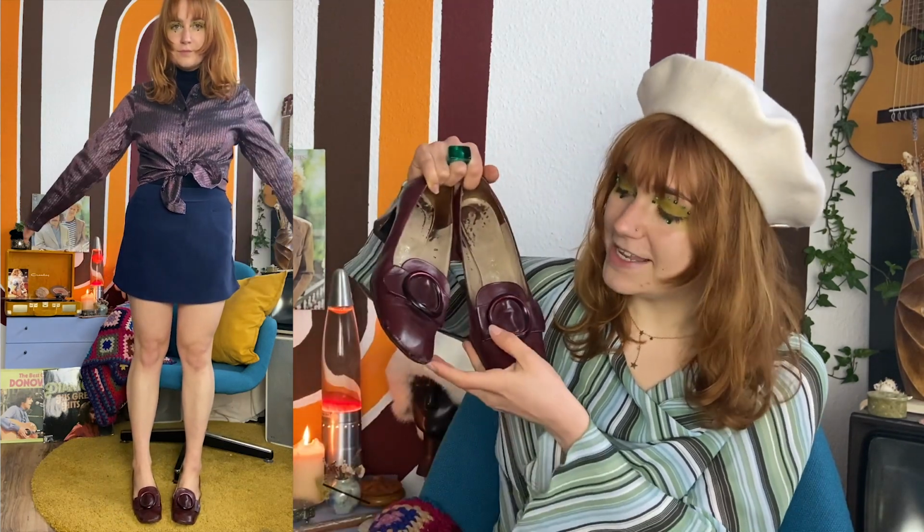And to match the red detailing of the shirt, I paired it with this amazing pair of shoes. I absolutely love these shoes. I love the buckle. I think they're amazing. These are some 60s vintage heels, and I just absolutely love them with the look. So if you want to wear a look like this during the winter time, I would just recommend you to wear it with some tights or maybe some knee-high socks to give you some extra warmth.